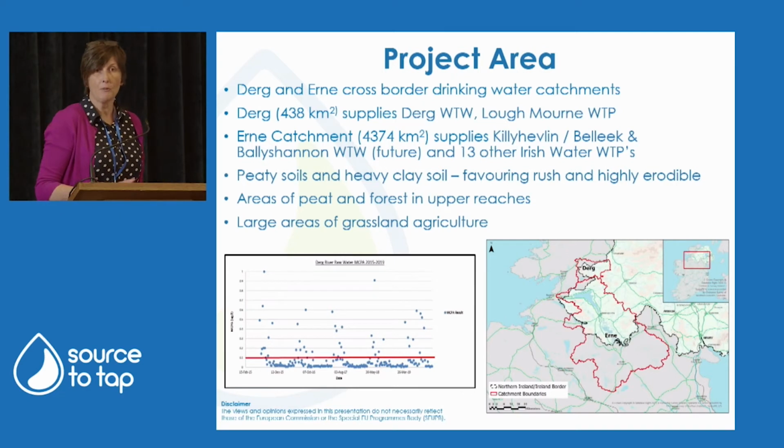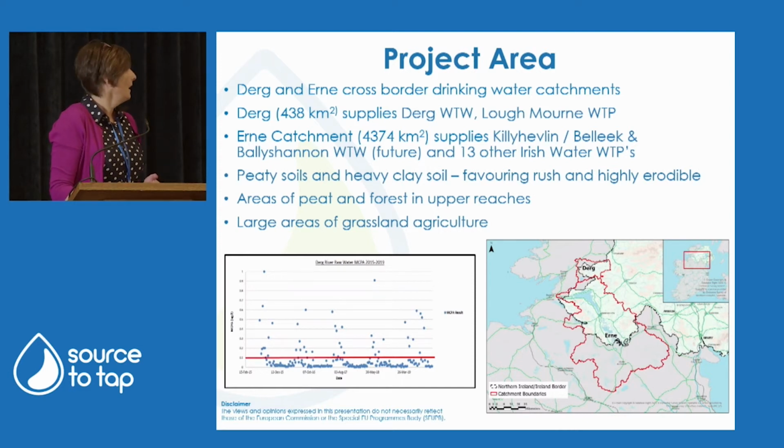So you've already heard we've been working in the Erne and Derg cross-border catchments. Why? Well, it's all about protecting our drinking water quality. These are two cross-border drinking water catchments. And although they're very different in size, the Derg is much smaller at 438 square kilometres to the Erne, which is over 4,000 square kilometres, they share similar water quality issues. They also are abstracted for our drinking water supplies.